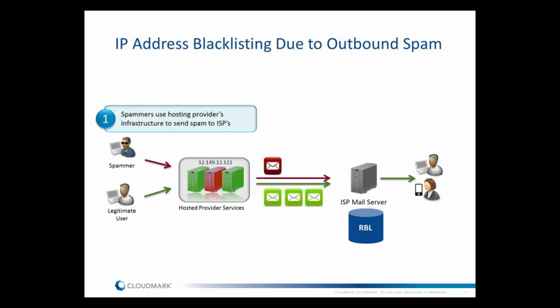So digging into the issue of blacklisting, just to make sure everyone understands what blacklisting is all about, how it arose, make sure we're at a common understanding of what blacklisting really is.